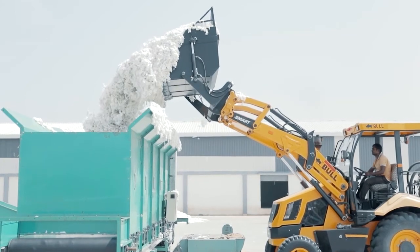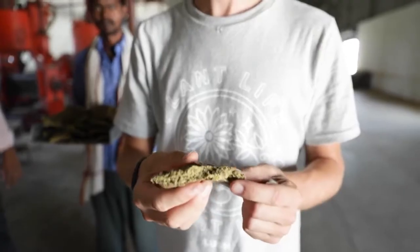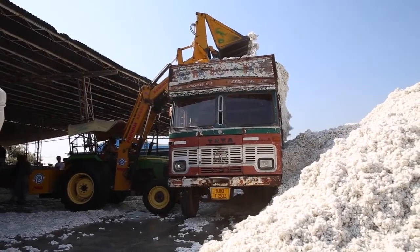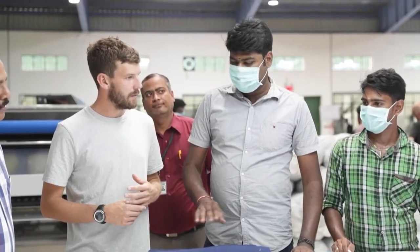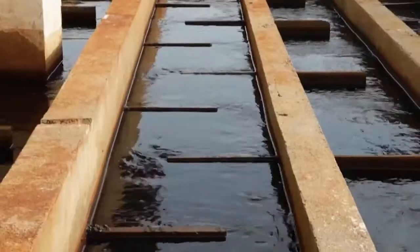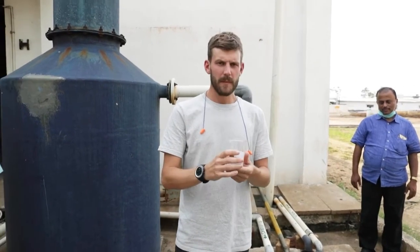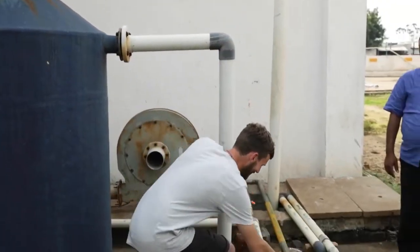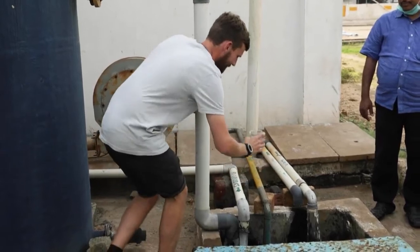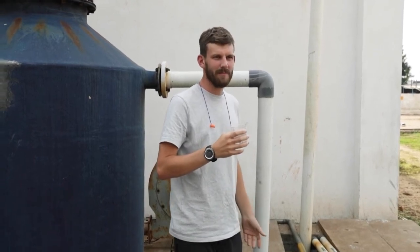So here at the Gin Factory, which is where cotton gets separated out with a usable part of the fibre for clothing. So the guys are showing us here the end product of this process where the cotton seeds are pressed, and this is what we end up with, and it's used to feed cows. Closed loop water recycling facility. So the guys have challenged me to drink it, so I'm going to do that. Fine. It tastes like water.